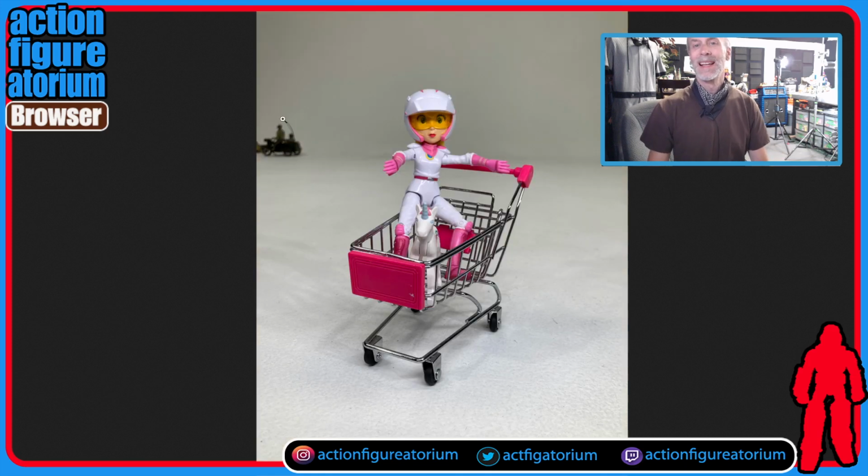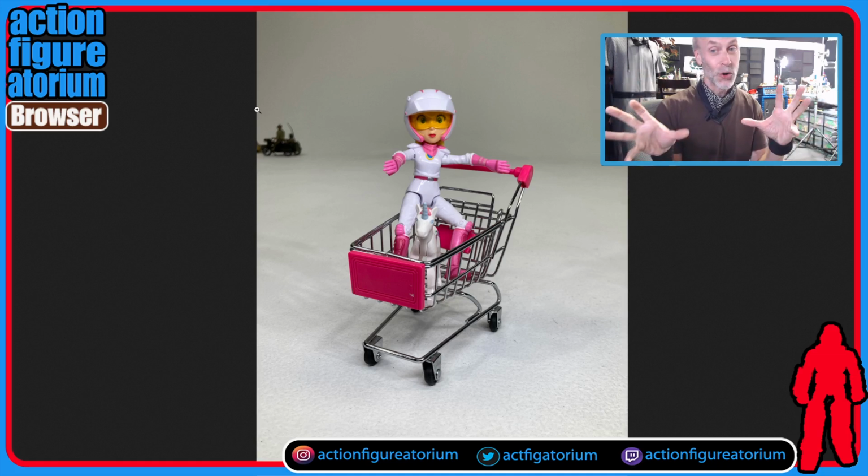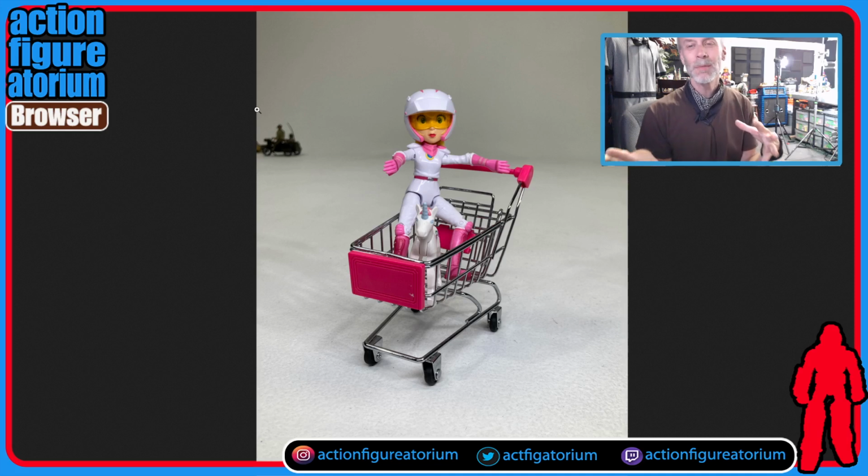Let's move on. Also in the $10 range, this is a 6-inch figure. This is Princess Peach from, I think, the animated Super Mario Brothers movie that came out, I think, last year. Anyways, this is actually a really good figure. It's got great articulated joints. It moves really well. It's got that goofy expression. It's all kind of pink and white. Put it with your Gwenpool, put it with your RC from the Transformers.